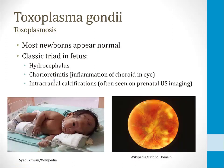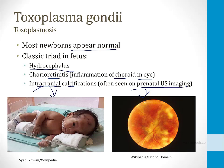Most newborns who have been exposed to Toxoplasma in utero will appear normal at birth, but the classic triad in an infant that does not appear normal at birth is to have hydrocephalus, as is shown in this baby in this picture here, chorioretinitis, which is inflammation of the choroid in the eye. This is a picture of what that can look like. And intracranial calcifications. These can be seen on imaging of the newborn baby. They are also often seen on prenatal ultrasound imaging, and that can be a tip-off that the baby may have been exposed to Toxoplasma gondii.